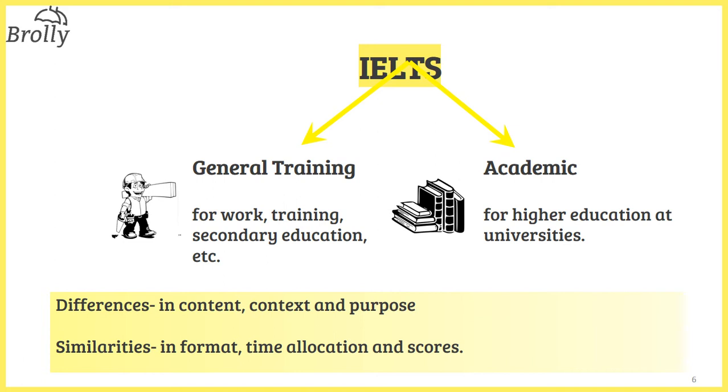IELTS tests you on two modules depending on the purpose of your travel. The IELTS General Training module is designed for people planning to go abroad for work purposes. The IELTS Academic module is designed for admissions in universities for higher studies. The two modules are different in their contents, context, and the purpose of their test. However, the format of the test, duration of the test, and the scoring system are the same.